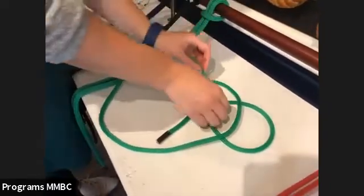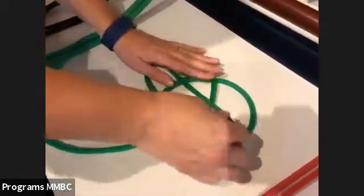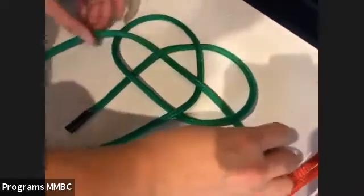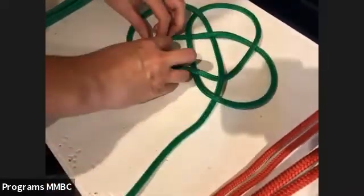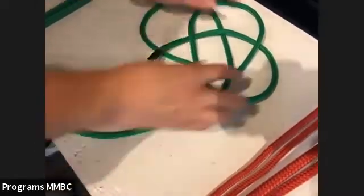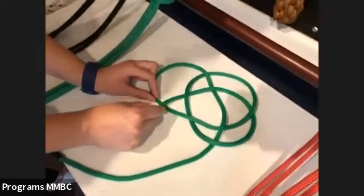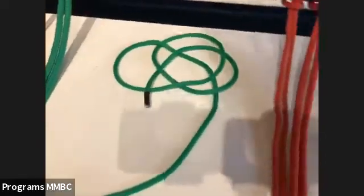So we're going to go over that one. We're going under the second one. We're going over the third one. And we're going under the last one. And that has given us a third loop right there. Okay, and then I just had a little bit left on my short end, so I brought it back over there, is what I did.